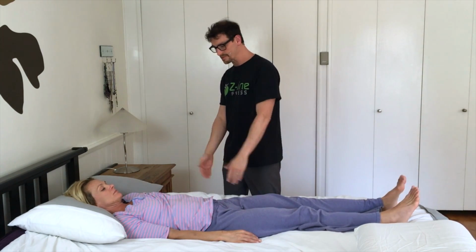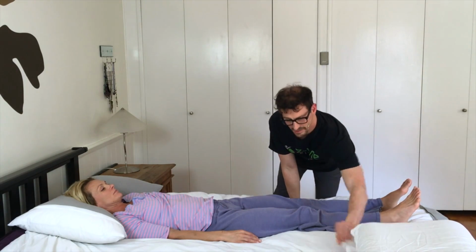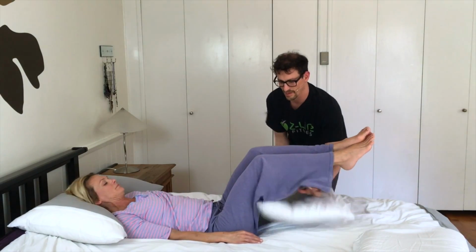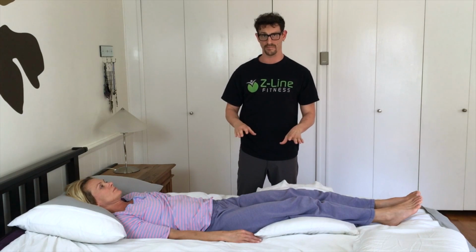So sleep with your arms by your side, your feet out straight. One great thing to do, take a little pillow, put it under your knees. This will take out the pressure in your low back, especially if you have a hard mattress.